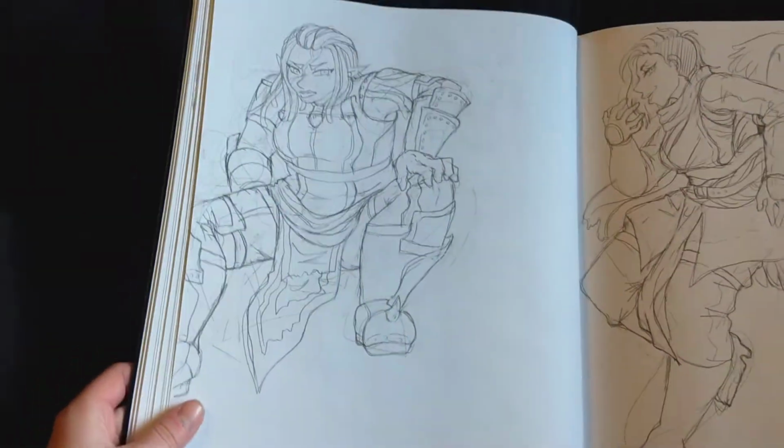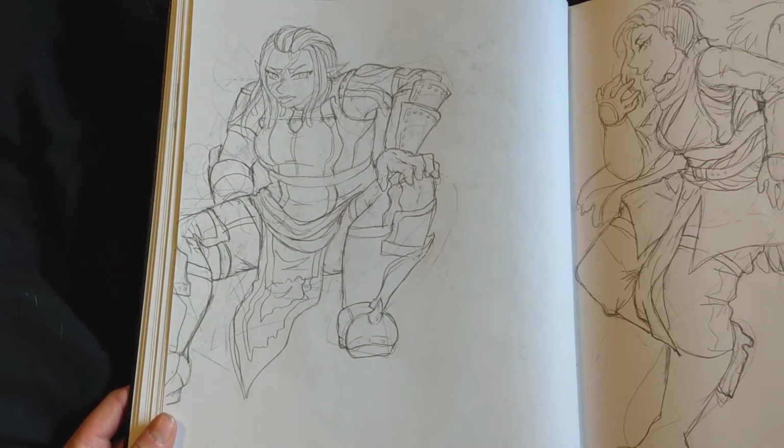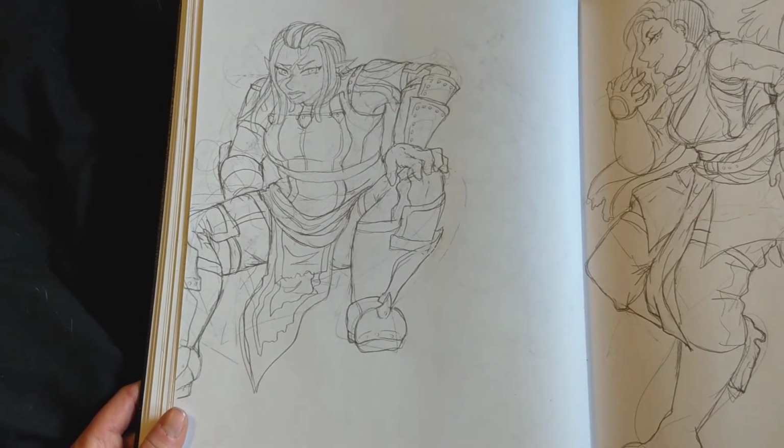And I drew some more Dominaria characters. This is Radha, I think is how you pronounce her name. I might be wrong. Big buff elf woman though, like hell yeah.